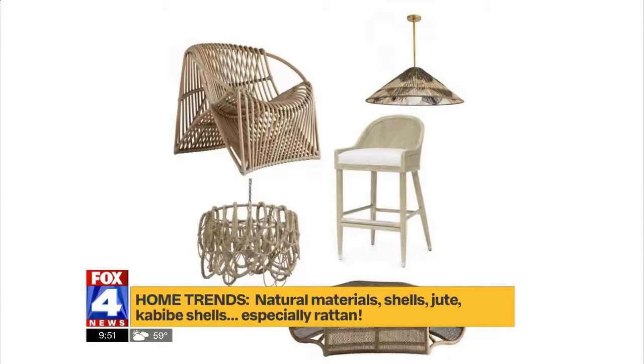But really, a lot of natural materials, and I would also include cotton and linen in that, and also the performance of natural. So linen has kind of a wrinkle to it. Those types of things are still very hot, which is almost transitioning a little bit to a nautical look for a lot of people. Interesting.